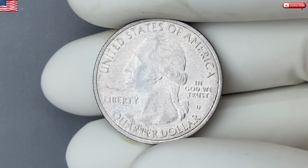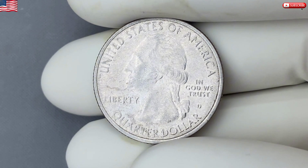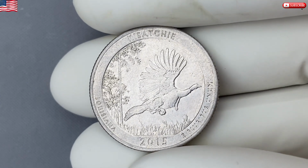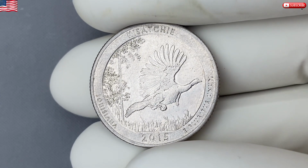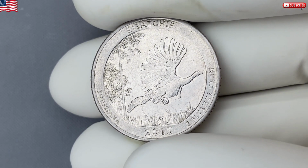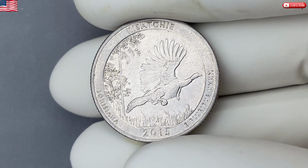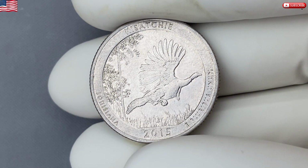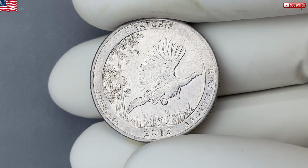Now here's where things get even more exciting. If you have a Kisatchie quarter with one of these errors, and it's in uncirculated or mint state condition, meaning it's shiny, flawless, and hasn't been passed around from hand to hand, then you're talking about serious value. Coin collectors and grading experts pay top dollar for modern coins in pristine shape, and when that condition is paired with a rare error, the price can skyrocket.